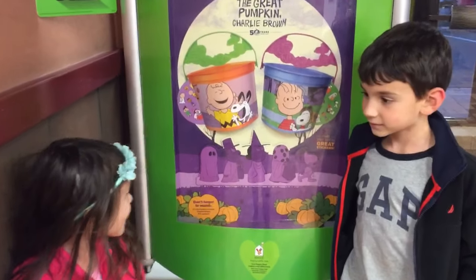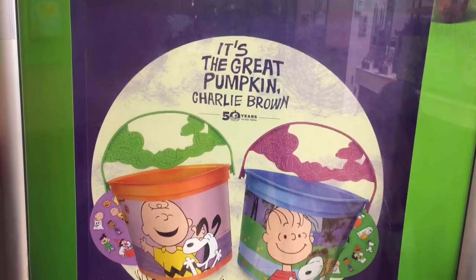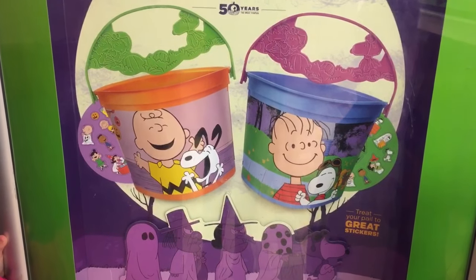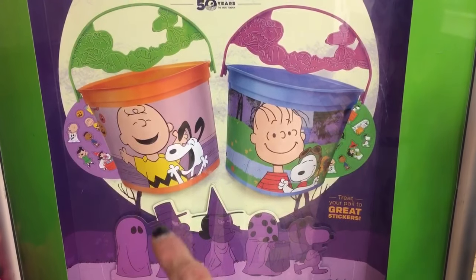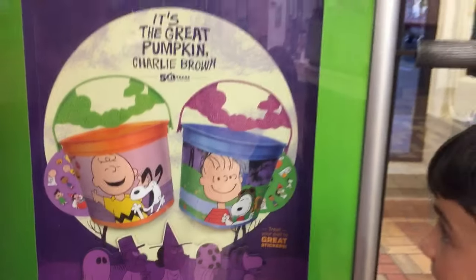And today we are back at McDonald's for the new Happy Meal toys, and it's the Great Pumpkin Charlie Brown. They're celebrating their 50 years, so look at what they got. They got two Pails. We just watched the one Charlie Brown and one with Linus. Are you guys ready to go get our Pails? Yeah. All right, let's go get our Happy Meals.